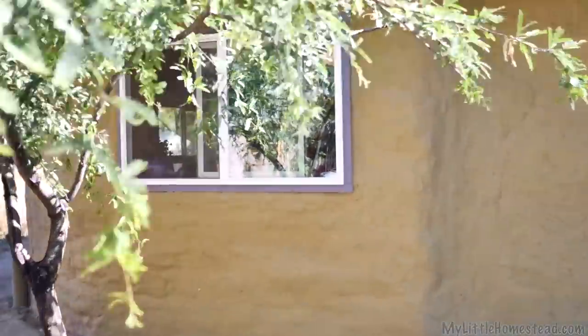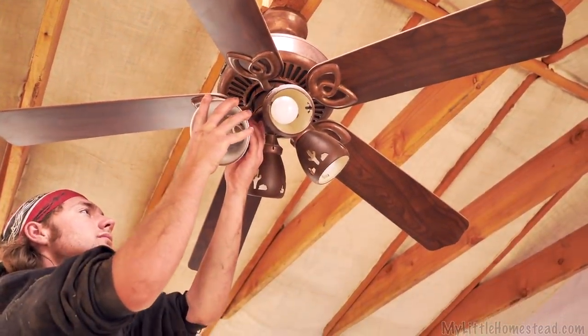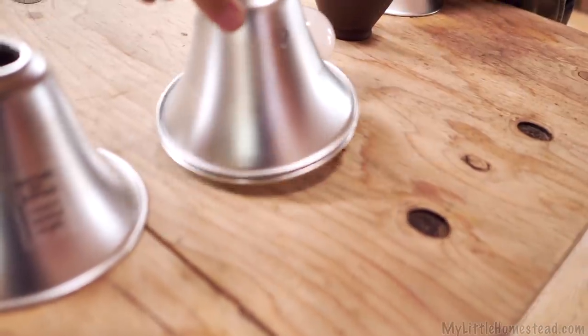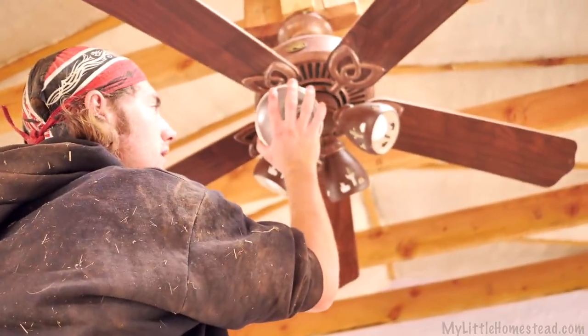Well, the guys have all the lights already installed in the kitchen, and then we've got the fan light, and the fan light doesn't really match with the rest of the decor, but I love having a fan in, and I really don't want to buy a new one. We came up with this idea to get the same metal light covers. It's already set up. We just need to cut this a little bigger so we can fit around the porcelain.